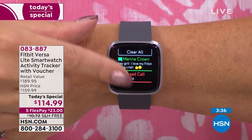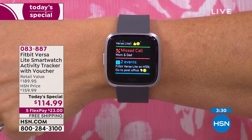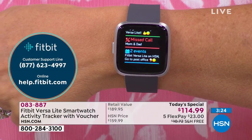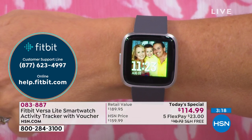Well, Fitbit does have world-class customer service. Absolutely, as well. They have a toll-free phone number that you can call. Yeah, I think that would be the best thing, Scarlett. I would definitely call in and find out. I would hate to make a guess about that because I'm not entirely sure. But here's the customer support line. Also help online at help.fitbit.com. So a lot of great answers for you and a huge community too.